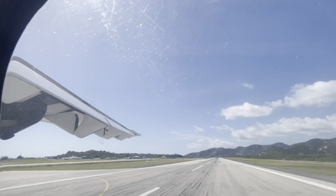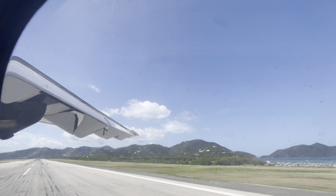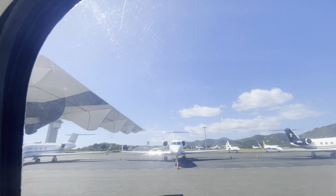Shifting, causing injury to you or others nearby. Make sure you remove all your personal belongings. After a quick turnaround and taxi into the ramp, I noticed an Embraer 130 sitting out there, which is pretty rare nowadays.